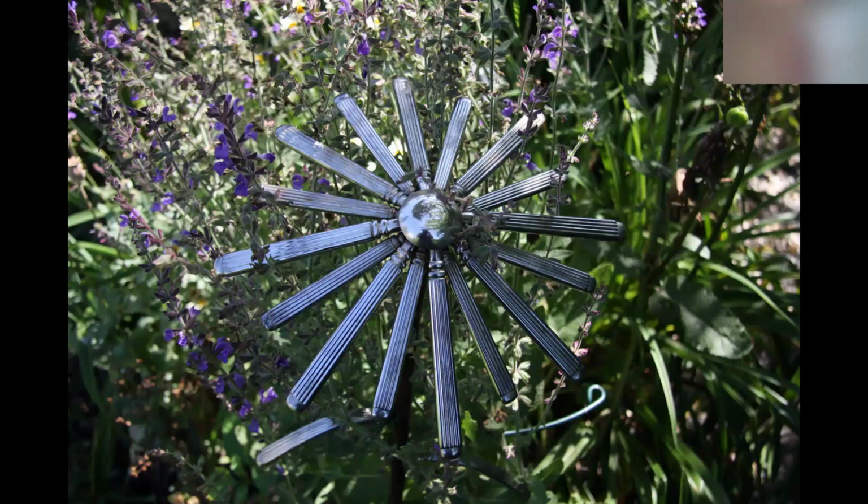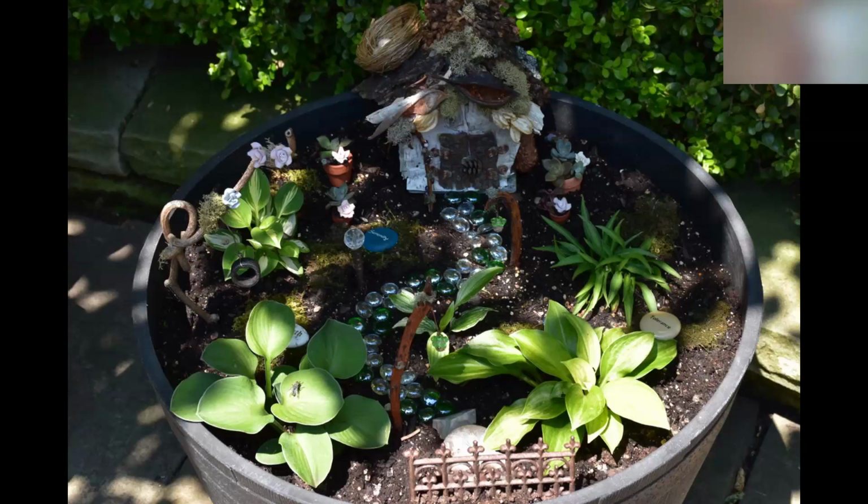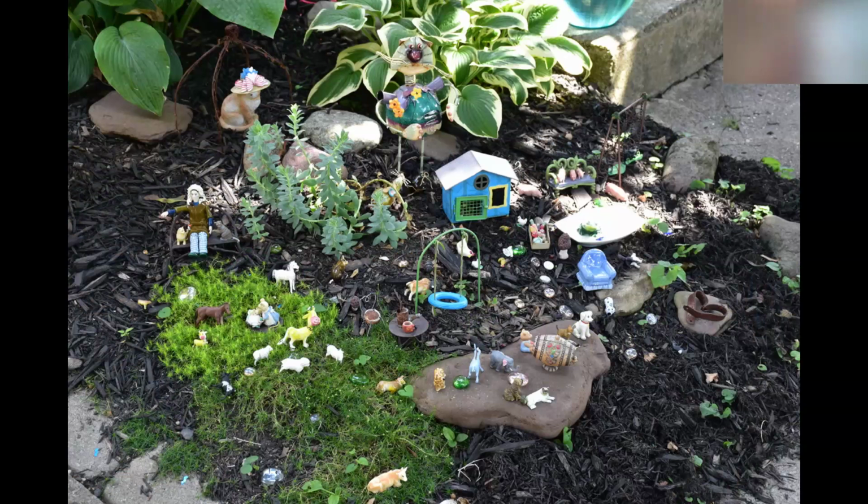I love these things where they take the silverware and repurpose them. These, I think, were knife handles, but I've seen a lot of these flowers and I love them. Fairy gardens, quite a few fairy gardens. So if you have kids, that amuses them to see the different fairy gardens in everybody's gardens.